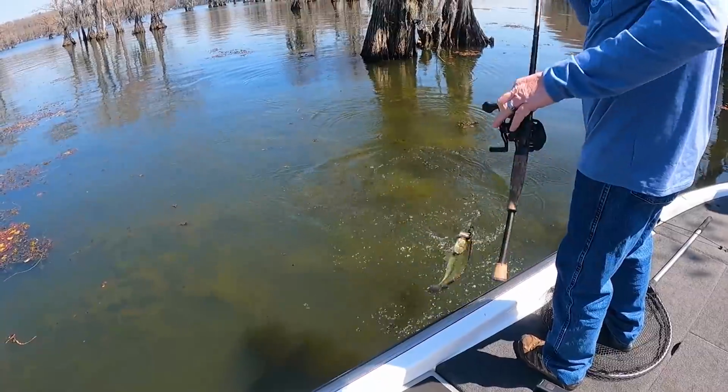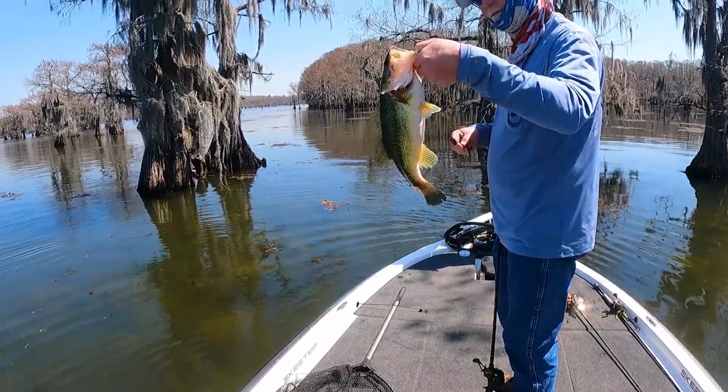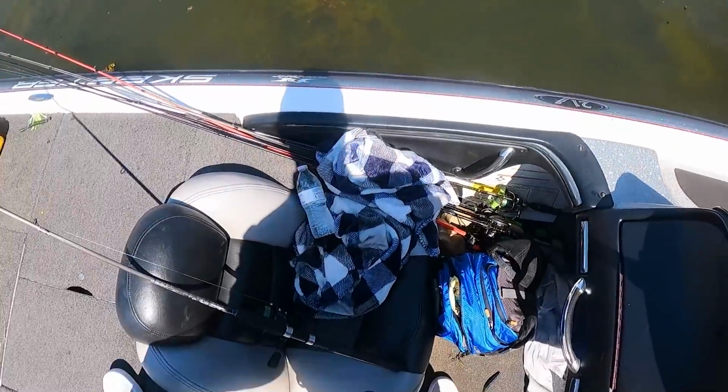I think that is the one I missed. You son of a. Not a bad bass. That's not a bad bass at all. Messed up my... That was my fish. I'm pretty sure. Sure was. Ray just putting on a clinic.